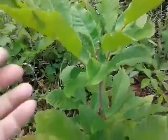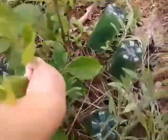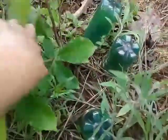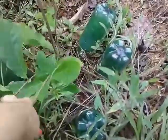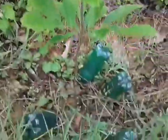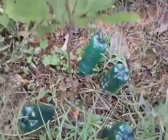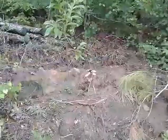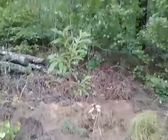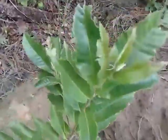Looks a little more yellow than it should be. It should be greener. I'm going to go ahead and trim off these bottom ones. So I'll leave that one there. Okay. Hopefully I didn't harm it too much. And that'll help it grow a little bit better. And the other one that I planted. Something's been munching on this one.